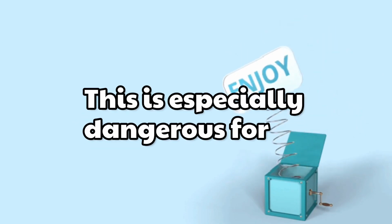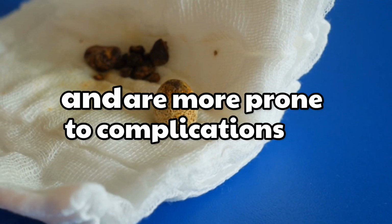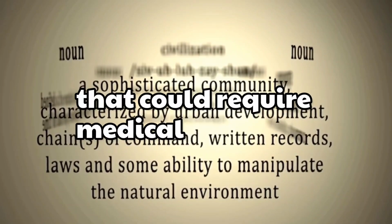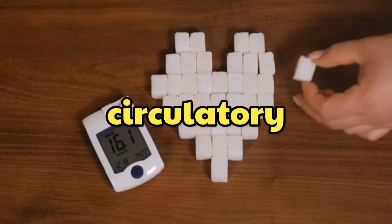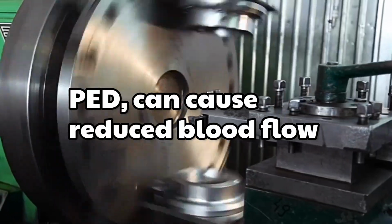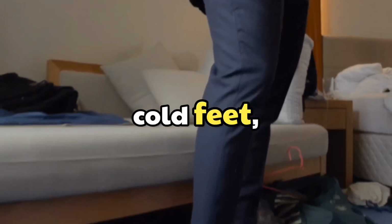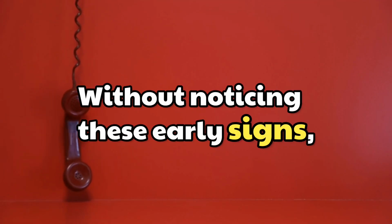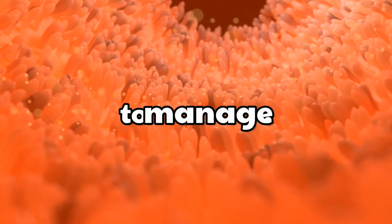This is especially dangerous for people with diabetes or poor circulation, as their wounds take longer to heal and are more prone to complications like ulcers or severe infections that could require medical intervention. Ignoring regular checks can also mean missing symptoms of circulatory problems. Conditions such as peripheral artery disease, PAD, can cause reduced blood flow to the legs and feet, leading to numbness, tingling, cold feet, or slow healing wounds. Without noticing these early signs, individuals might not seek treatment until the condition has progressed, making it harder to manage.